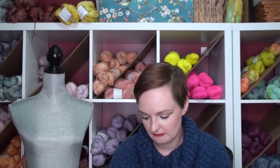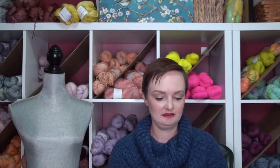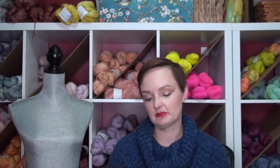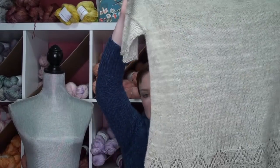No, that was it for the Tegna, but I really want to knit one for myself now. My mom is very lucky. She gets to have this one because I would keep it for myself if I could. It's just maybe a touch too big on me.